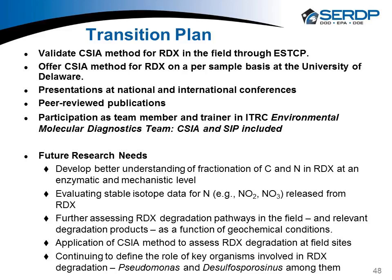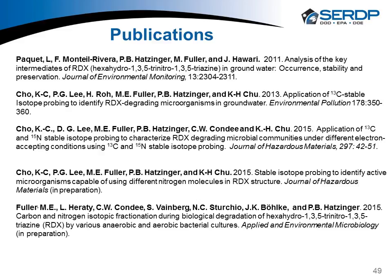Some of our future research needs: develop a better understanding of the fractionation of carbon and nitrogen at a mechanistic level in RDX, maybe evaluate stable isotope data for some of the other things released from RDX, further assess pathways in the field, apply the CSIA method at field sites, and continue to look at the role of organisms, see if there could be indicator organisms that start showing up at a lot of different locations, such as, interestingly, the Pseudomonas and Desulfosporosinus that we have identified in this study. We have 5 publications that are either already published or in preparation and pretty much ready to be submitted.